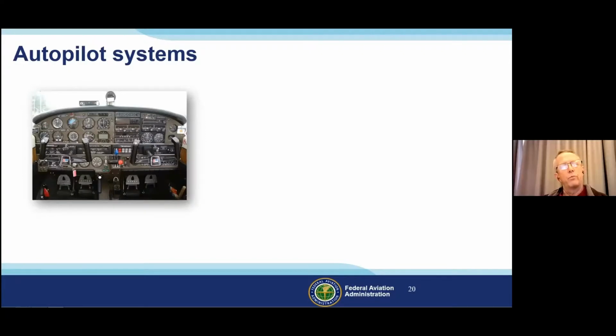And one of the most important things I like to point out is, how do you turn it off? I've heard of cases where the disconnect button didn't work to disconnect the autopilot. So now what do you do? In some cases, you might have a power switch on the front panel of the autopilot. You might have another autopilot switch on the panel.